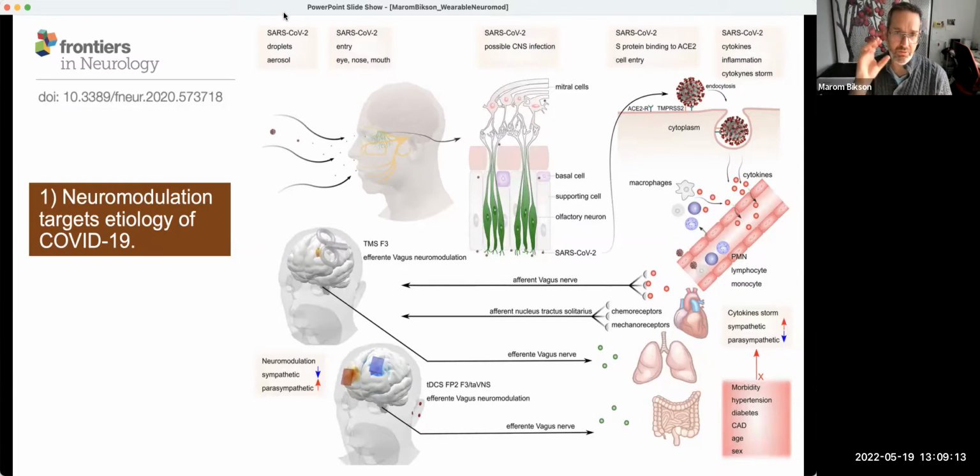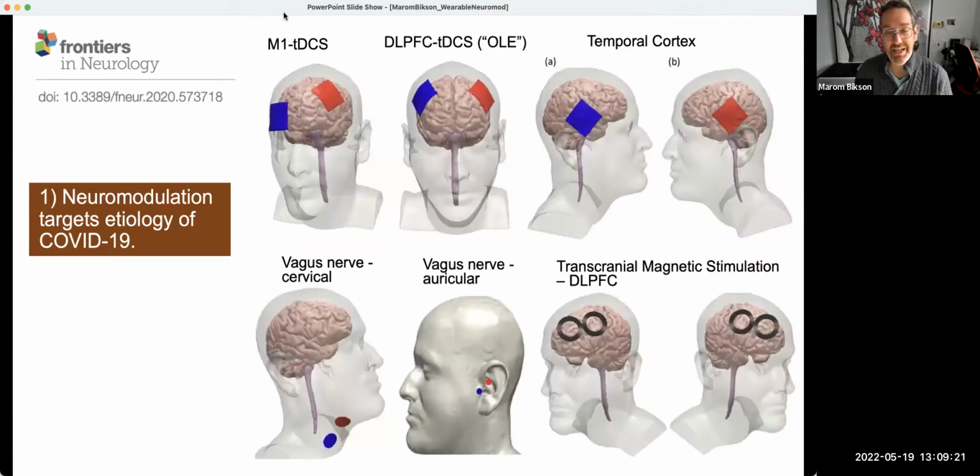So again, the first piece of it is we really have to be thinking about both how the neuromodulation technologies work and how the disease itself progresses. Related to that is the fact that non-invasive neuromodulation is not one thing. And this is something that kind of needs to be said because it's often muddled.